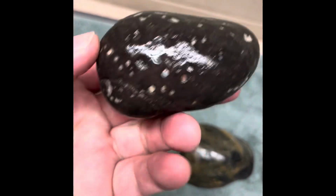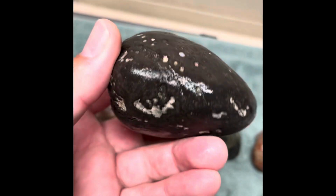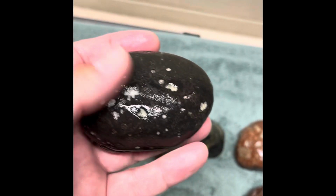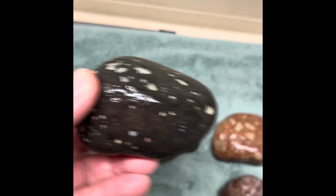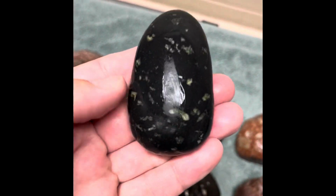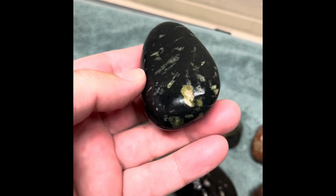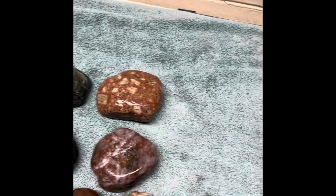We got one nice galaxy stone. You can see some blue, red, white, yellow all through there. Get some slabs out of that. Actually, I have a project in mind for winter if I can find a couple more about this size or a little bigger. Then we got that palm stone, porphyry with the green, and then maybe some epidote that turns to yellow down there in the bottom. Really cool. Just gonna polish it up to be a palm stone.